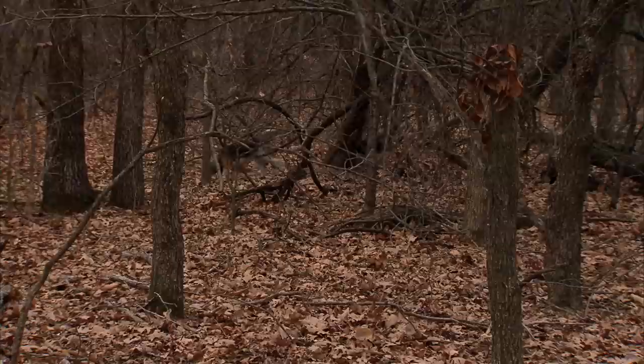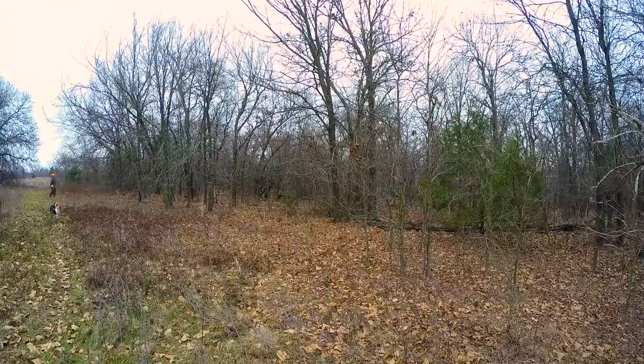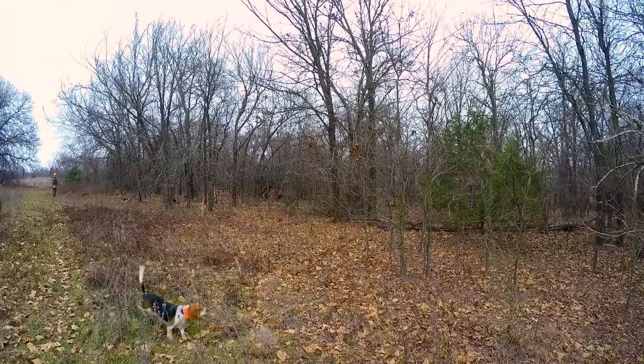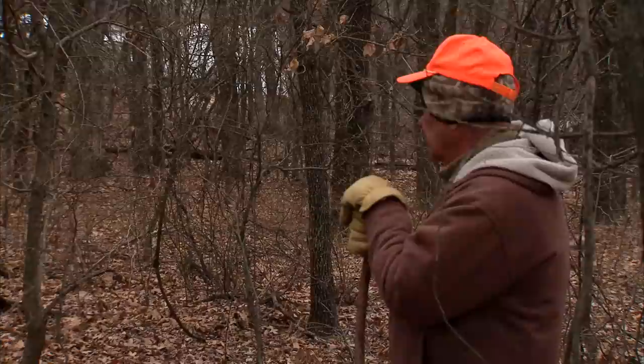Get after him in here, hurry. And most all beagles will run rabbits, but now you got to find a good one that can run a rabbit. About any beagle can run a rabbit, but not all of them can run a good rabbit. They're not a good rabbit dog. A lot of it is just like any other animal. It's instinct. If they got a good instinct, they'll do it on their own. And some of them will start following other dogs, and once they pick it up, then they go right on with them.